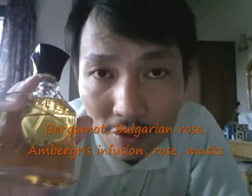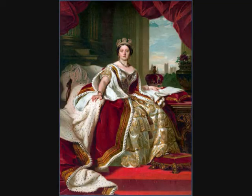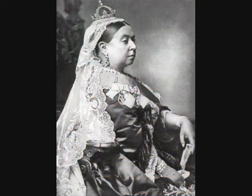So just to tell you that this is one of the simplest formulas I've ever encountered in my fragrance collecting, and this is actually my first Creed fragrance, so I will develop some impressions of this house by smelling this fragrance. And this has notes of bergamot at the top, followed by Bulgarian rose in the heart, and then drying down to ambergris, rose, and musks. And it was composed originally in 1845 for Queen Victoria, and was reissued in 1980, and of course I suppose reformulated at the same time.